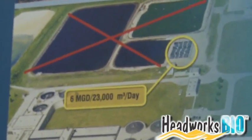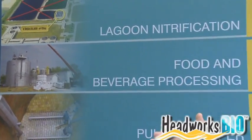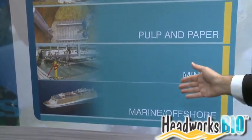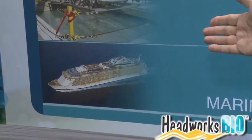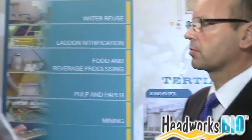We are a lot in food and beverage. Wherever you have biological content in the wastewater, you can use it. Pulp and paper, obviously, mining, and we are one of the leading companies in the marine sector. All the big cruise lines in the world are using us. Oh, wow. For instance, Oasis of the Seas, the largest cruise ship with 9,000 people, uses our technology. And with this technology, do you provide the whole solution, the whole cycle to a customer?